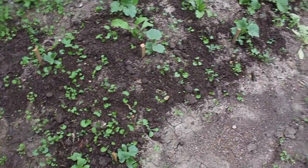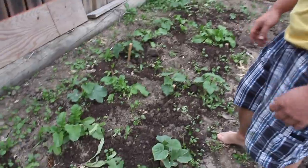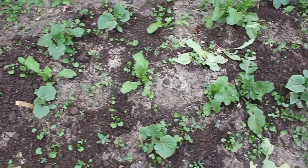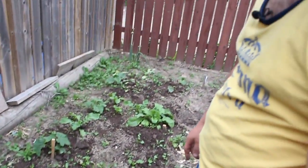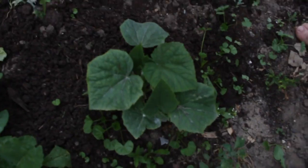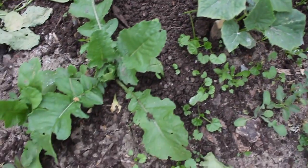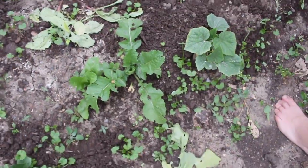Here we got cucumbers in this area, as you can see, and there's a few radishes scattered in here for some reason too. And these cucumbers, in the last few days they've really developed. I got some weeds to pick amongst the cucumbers here. Yep, these cucumber plants are in good health, and they're starting to really grow. The last few days they've gained a few inches every day, so I'm pretty happy with the way that's been going.